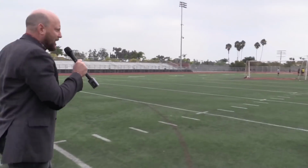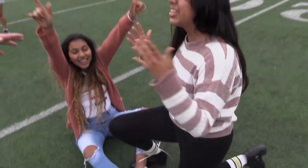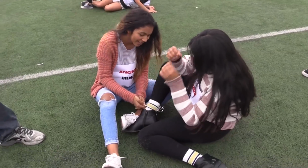It looks like everybody else got disqualified, but the first team to this spot was the Anchors. Kudos to the Anchors. And Brisa Cappy did risk injury and actually is injured. She has a laceration on her ankle. This is amazing. Now we're back for our second event.